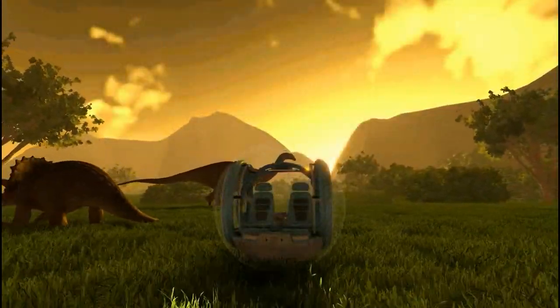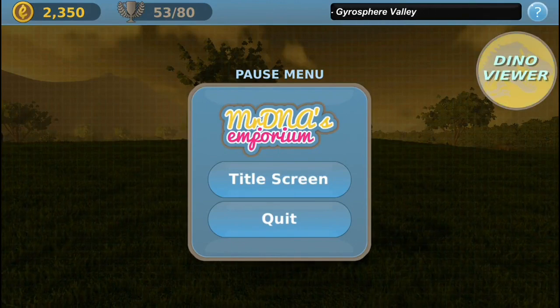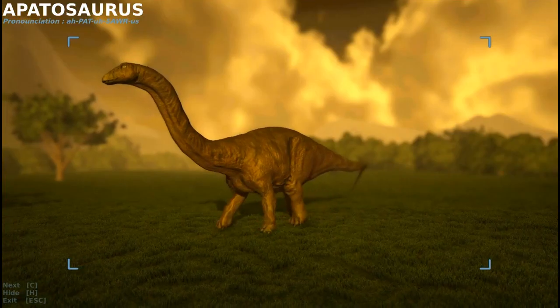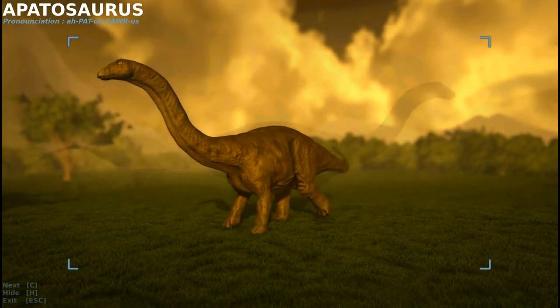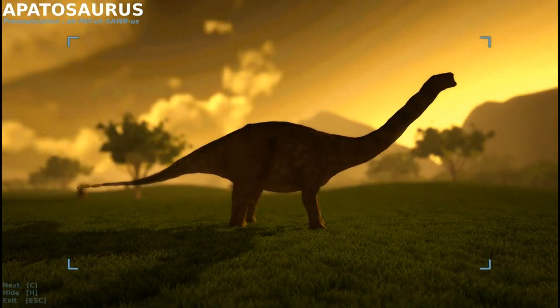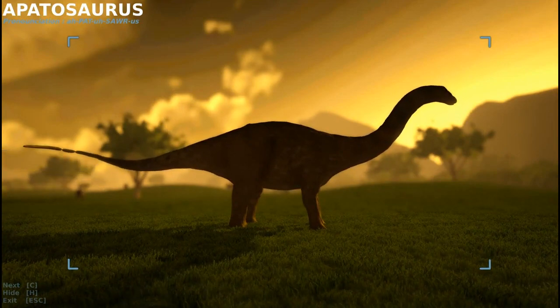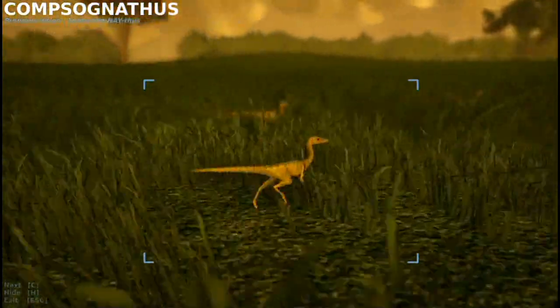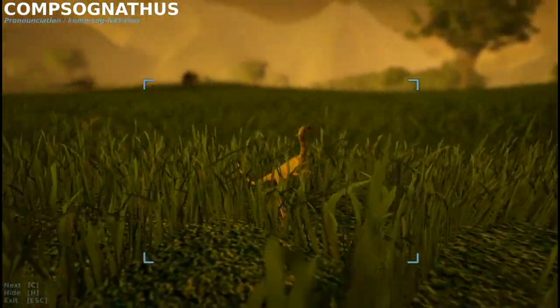New to Season 2, you can get an up-close view of our dinosaurs by jumping into our Dino Viewer from the Pause menu. Much like the Trophy Viewer, the Dino Viewer lets you get a 360-degree view of any dinosaur in the scene. It's a great way for you to sit back and observe these dynamic and amazing creatures up close. It's also the perfect way to view some of our smaller dinosaurs, such as our Compsognathus.